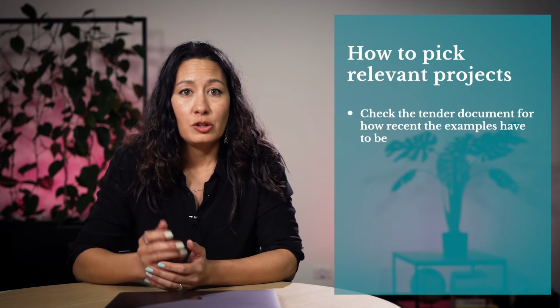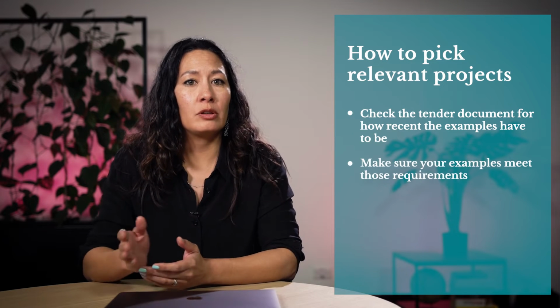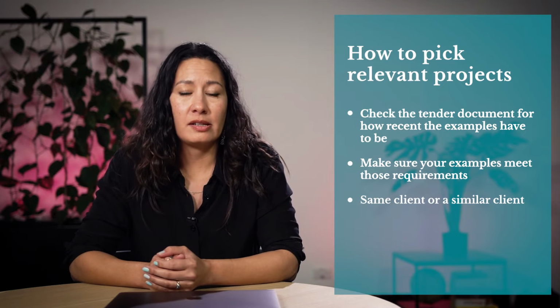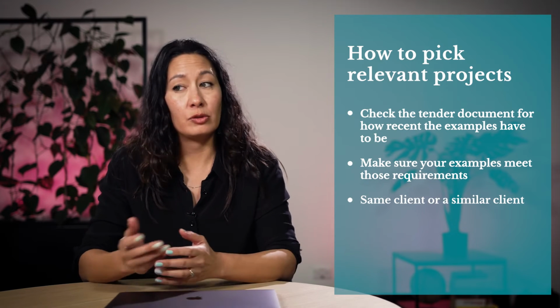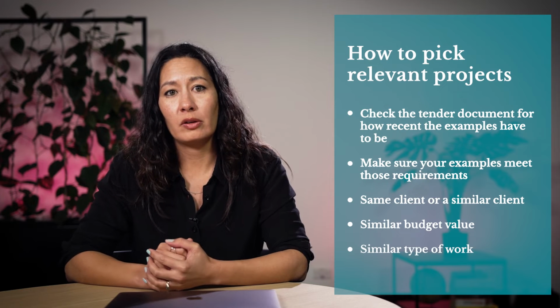If you're fairly new to the market, it's still possible to score well, but you just need to think a bit harder about how the projects that you put forward can be considered relevant. First, check the tender document for how recent the projects have to be and make sure that the ones you've chosen meet that requirement. Next, look for projects that are similar, so either for the same client or for a similar client, similar in terms of budget value and type of work.